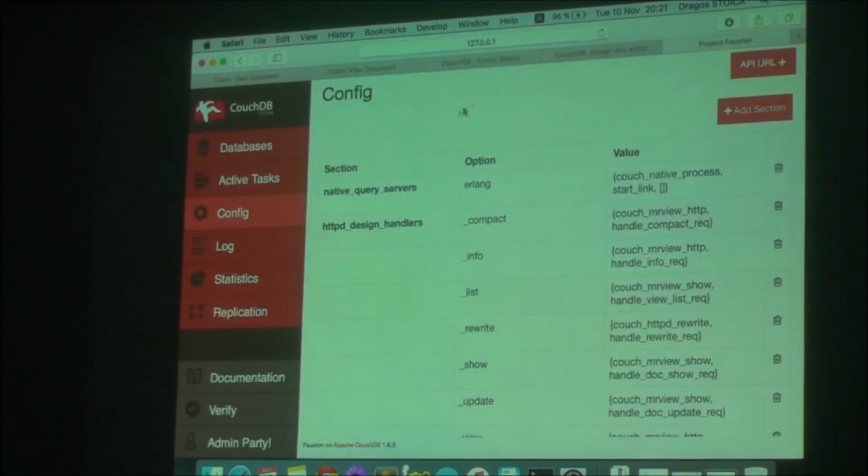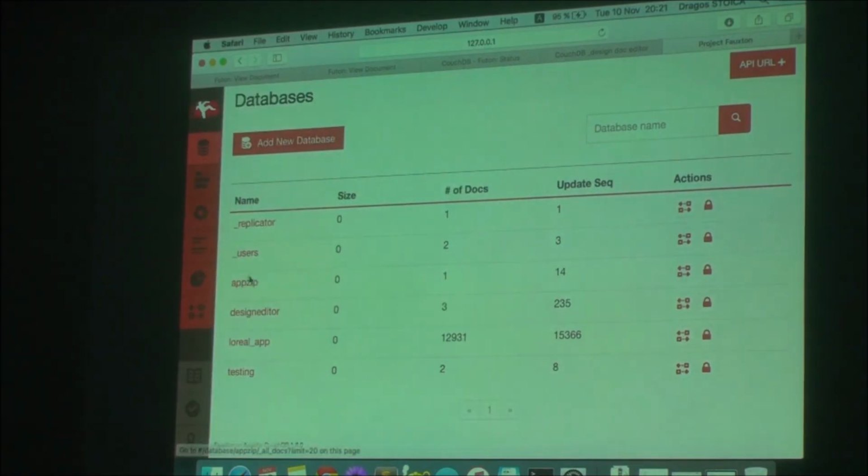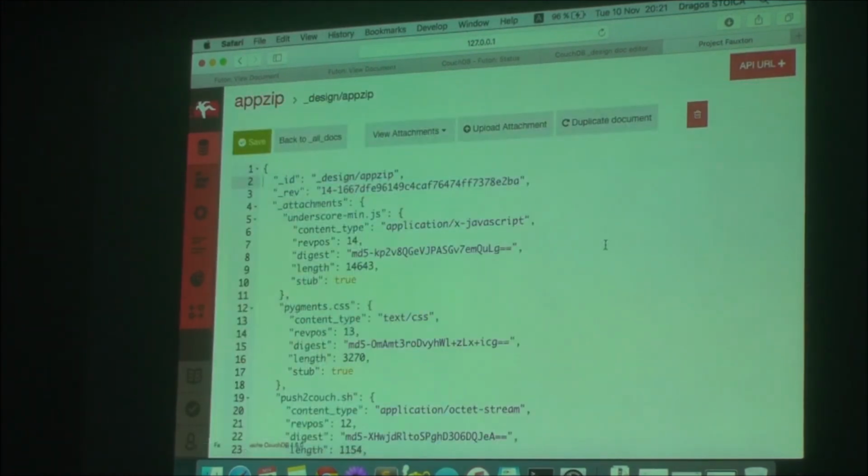there is a second editor, and this is Fauxton. It does almost the same thing as Futon. It also has some extra functionalities. And when you go in here in a database, for example, appzip, you will find this, and this is the same editor, Ace editor. Yeah, exactly the same. So actually, the community liked this idea, and they adopted it in a separate project.